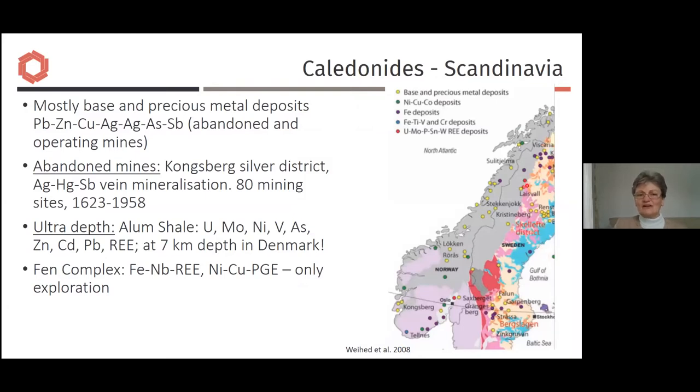Next belt is the Caledonides. Scandinavian part first, you see that there are a lot of base metal and precious metal deposits, but other kinds of mineralizations. As for the abandoned mines, I would mention only the Kongsberg silver district. It's a historical mining region because mining activity lasted for more than 300 years here, and still we have 80 identified old mining sites.